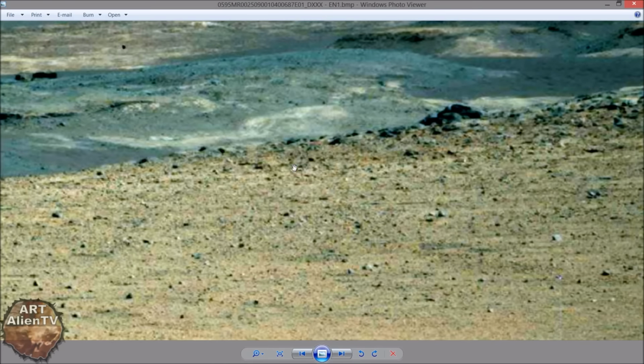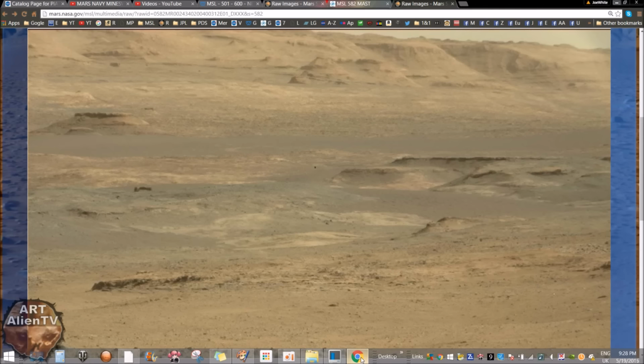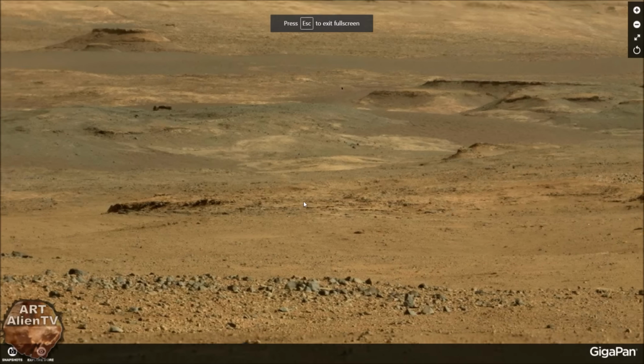In this view, in Sol 595, you've got this kind of large pile of rocks here covering some of it, and this ridgeline. So it's actually better to view it in, where is it, 582. Now the 582 view is this one. Now this is from a different angle further up and to the right. So we're actually looking down on it from a slightly higher elevation, from a ridgeline about a mile or two back. And the camera's actually zoomed in. I'll go full screen with this and zoom out and show you what I mean.